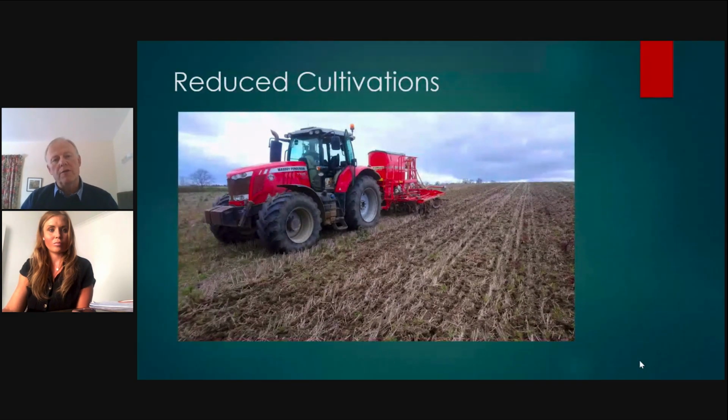So looking at the first one of them, reduced cultivations, why is that important for soil health? Well, you can imagine a tractor like this, tractors on farms might weigh anywhere from 8 to 15 tons. The lighter your tractor, the better the tire pressure. The least amount of cultivations puts less pressure on your soil, and therefore means there's much more development for root growth, water movement, air into soil, which are all the things that plants need. So it's really a cornerstone of our farming system.